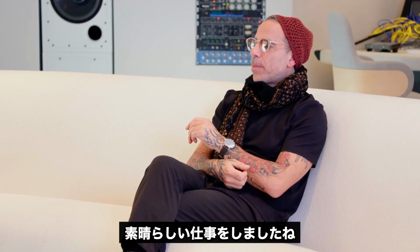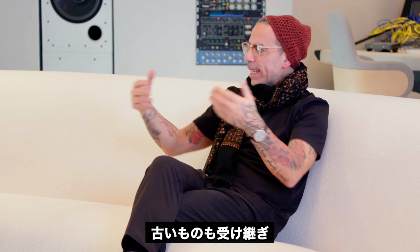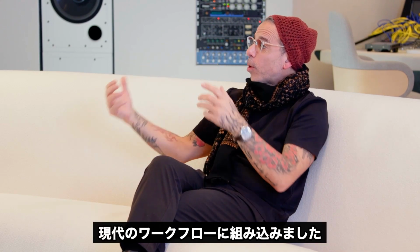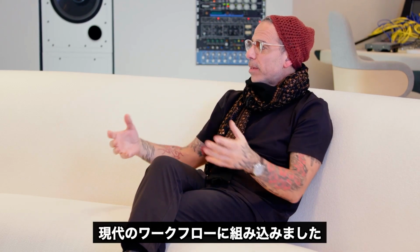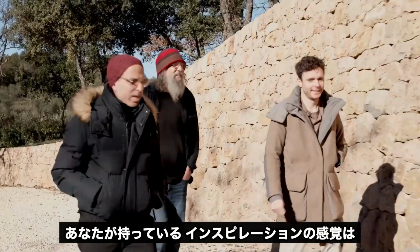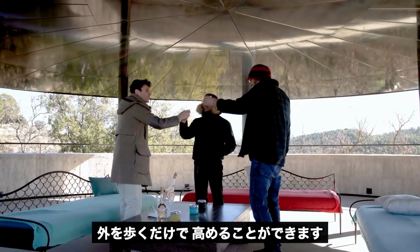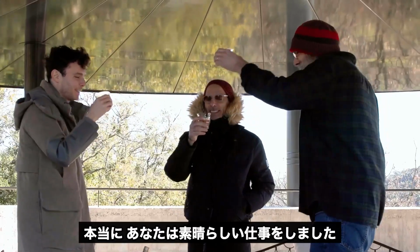You've done such a great job of not only making it the sign of the times of the current fashion, but taken the legacy of the old stuff and incorporated it into the modern kind of workflow. The sense of inspiration you have is out of this world. You just need to walk outside to be inspired. Really, you did a fantastic job.